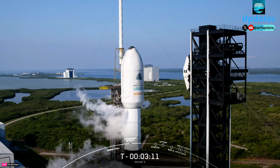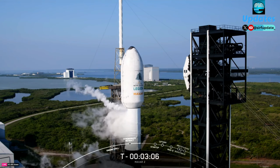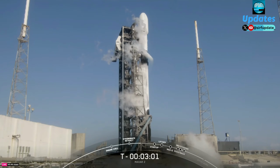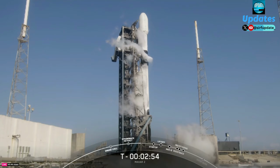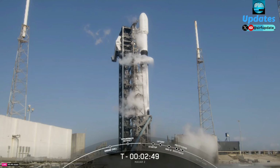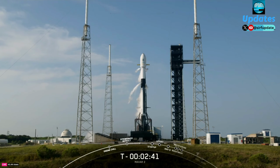Now, at this point in the countdown, both the first and second stages are nearly fully loaded with 1 million pounds of kerosene fuel and liquid oxygen. Standing by for confirmation of first stage loading completion. Stage 1 lock load complete. And there's the call out right on time. Now we are also expecting the second stage to finish loading around the T-minus 2 minute mark.